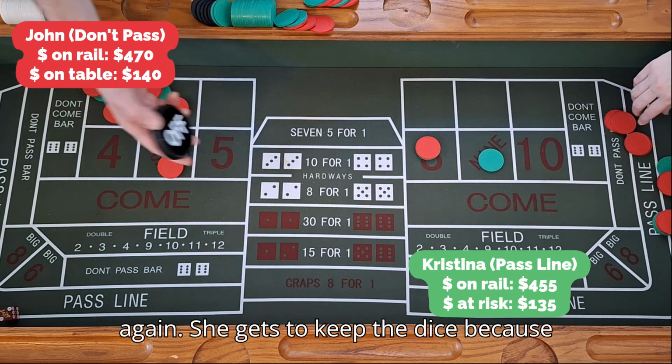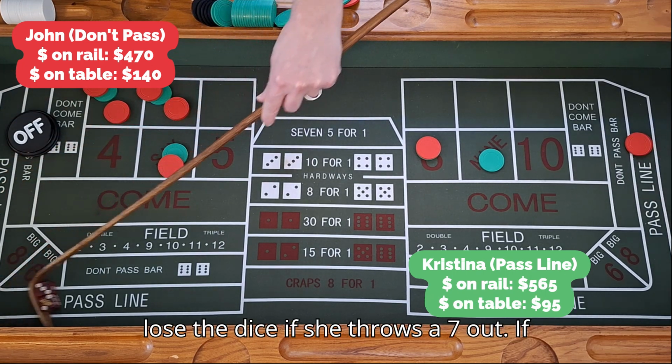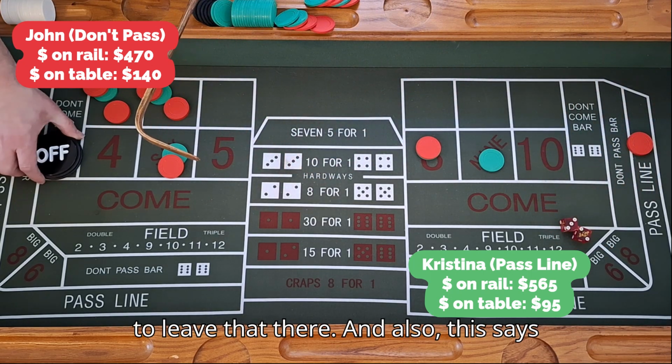So we're going to come out again. She gets to keep the dice because she made her point. She's only going to lose the dice if she throws a 7 out. If she throws a 7 on the come out roll, she'll keep shooting. Am I just going to leave my pass line bet here? You're going to leave that there. And also, this says off.